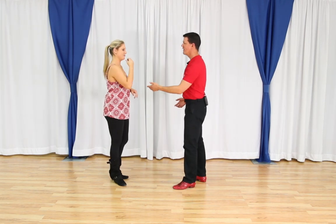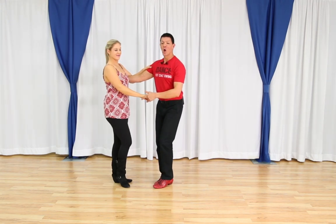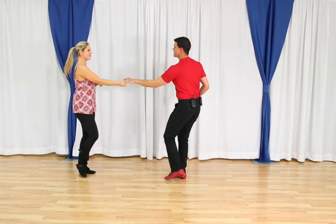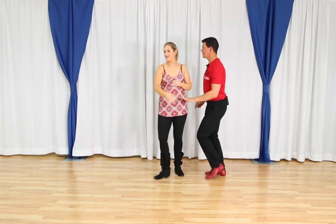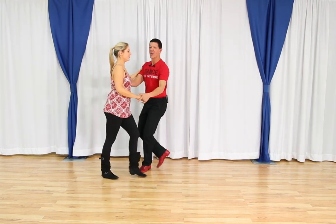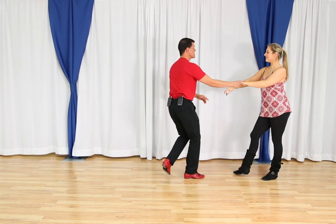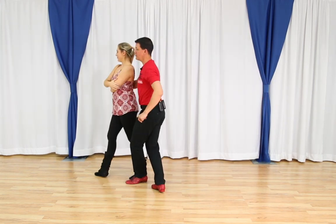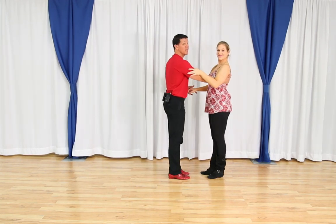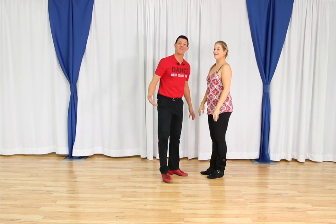So if I did the whole pattern counting straight eights, it would look like this. 1, 2, 3 and 4, 5 and 6, 7, 8. 1 and 2, 3 and 4, 5 and 6, 7, 8. 1 and 2, 3 and 4, 5 and 6, walk 7, 8. 1 and 2, 3 and 4, 5 and 6, 7 and 8. So we come back to the one where we start again. That's 32 beats, that's a 32 beat phrase.